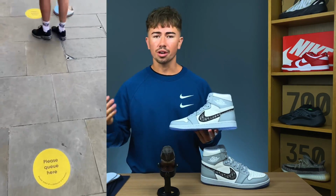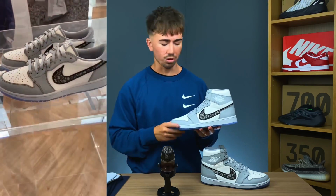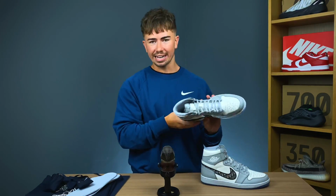Dior did a raffle starting on July the 1st, where winners of that raffle were able to go and pick up their pair from a Dior pop-up store or Dior stores located all around wherever country you are in the world. Now, of course, these were limited to 8,500 pairs. So that's a mix of the high top versions and the low. So this specific one is number 4,392 out of 8,500.